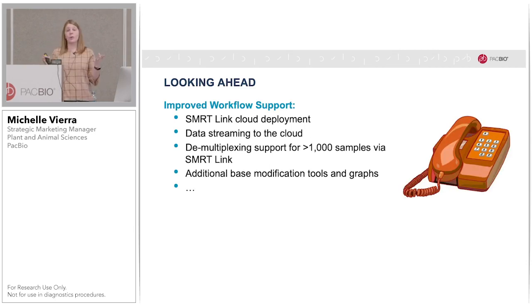We're also always wanting to improve our workflow support for those who work directly with the instrument and the tools. So things like deploying SMRT-Link into the cloud or streaming data directly from the instrument to the cloud, providing support for demultiplexing many, many thousands of samples directly in the SMRT-Link GUI, developing tools around base modification and additional graphs for that.